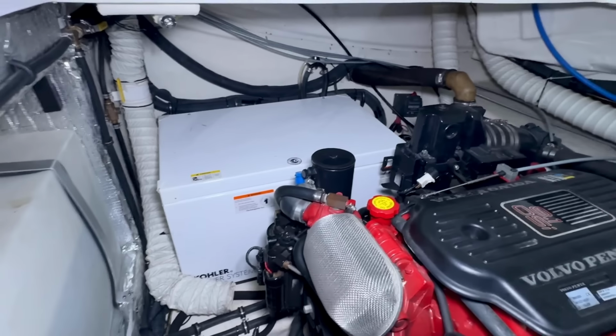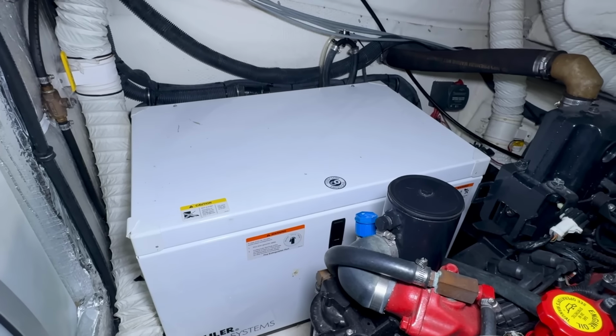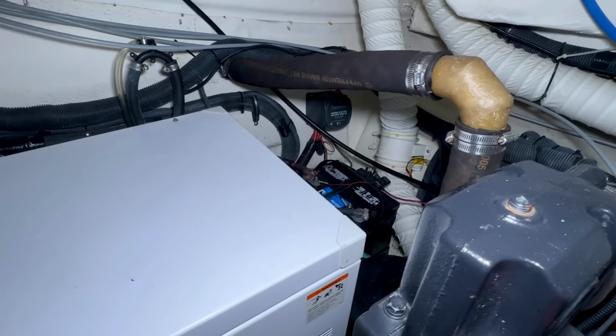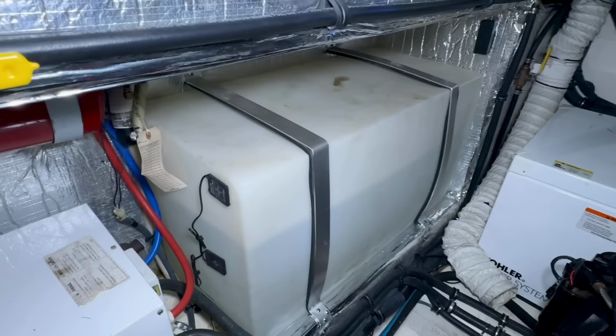That 5 kW Kohler generator is in a SoundBox right over here. There's about 437 engine hours on it. You can have a separate battery for that generator just behind it there. It's going to be our freshwater tank right here. It's going to be a 52-gallon capacity freshwater tank.